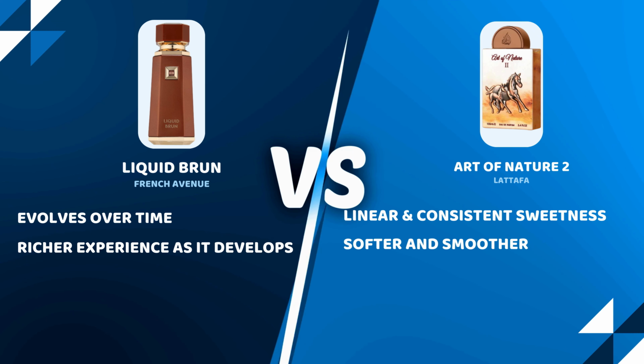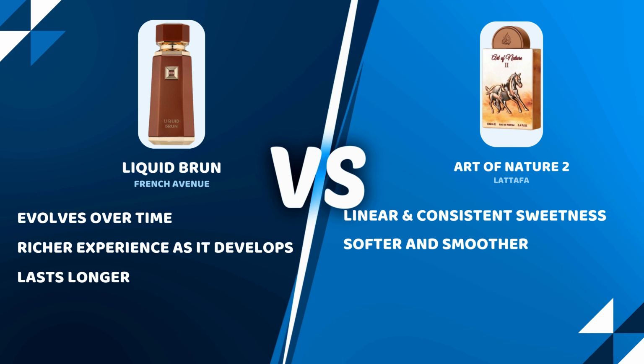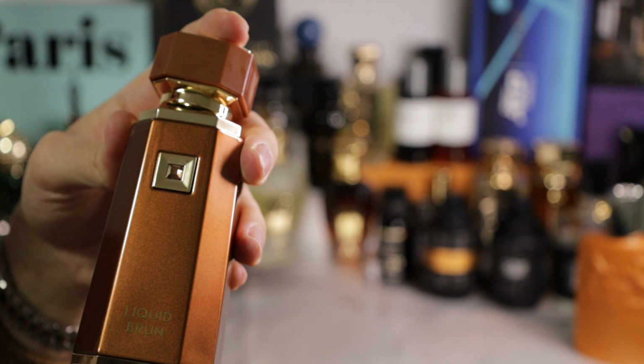When it comes to performance, Liquid Brun takes the lead. It lasts a bit longer and projects more noticeably, especially in the first few hours. You'll definitely get more of a presence with this one, making it the better option if you're looking for something that really stands out and grabs attention.